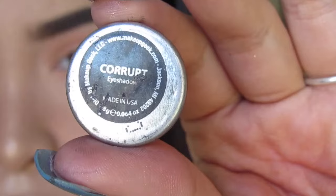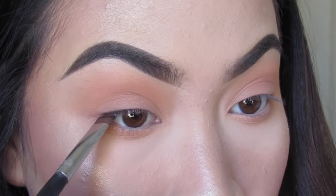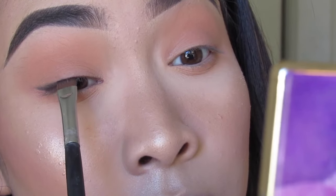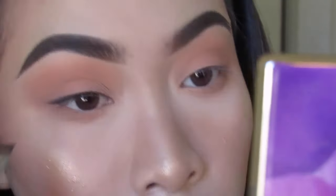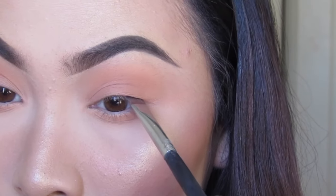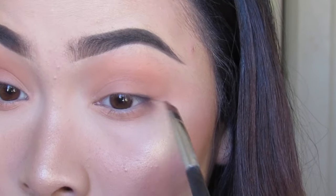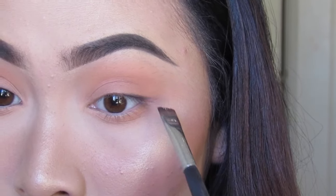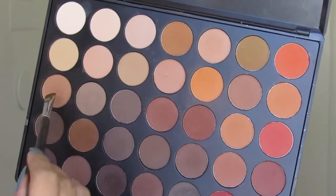And then I took a black, and this is from Makeup Geek, it's Corrupt. And on a flat definer brush, also from Morphe, I'll list that down below, I just smudged this on my upper lash line. I kind of winged it out, but not really. I more just extended it because I wanted to make my eyes look bigger. And what I'm gonna show next will show you how my eyes look bigger.